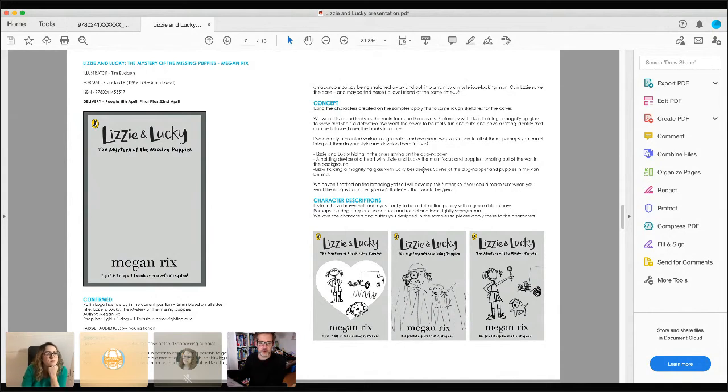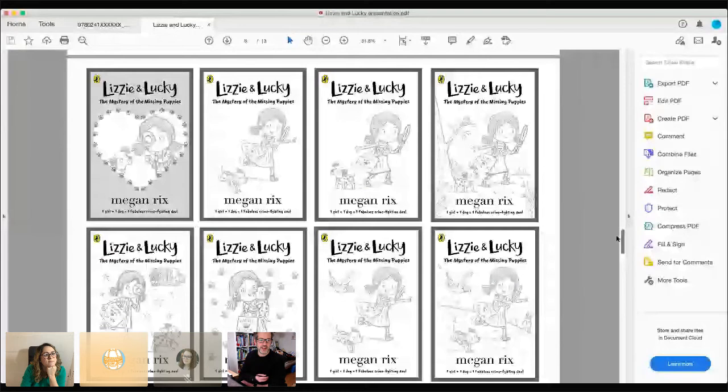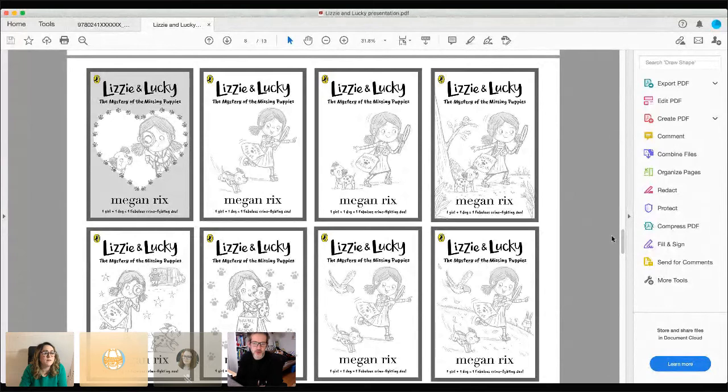The concept of the book as well. So Lizzie and Lucky hiding in the grass, spying on the dog napper, a holding device of a heart. This was an idea that we talked through. Once I'd got the job from my samples, I went ahead and produced a range of covers, which I don't usually do, I have to say. I don't know if it's because I work for a slightly older market or because I just don't work like that, but you've done such a range there. I love them. I really like the bottom right one with Boo. Yeah, I like that one.